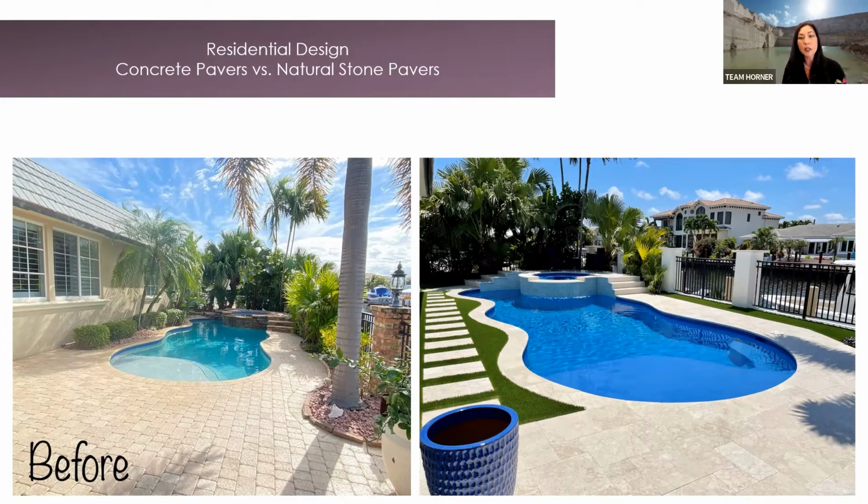Starting with the residential design, there's no need to lower your design standards, and we'll help you achieve the best looks by being creative with the layout and stay within our client's budget. With concrete pavers, as you can see here on the picture on the left, these pavers get extremely hot from the sun. And because of that, you'll end up burning your feet, your little pet's feet, your baby's feet. It's really not worth it when you look to the right and you can get a natural stone paver installed and enjoy the fact that it stays cool to the touch. You don't have to worry about burning your feet or your pet's feet or your baby's feet.